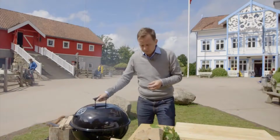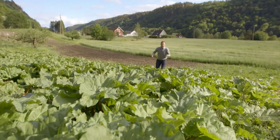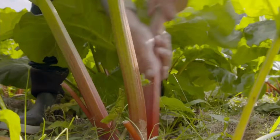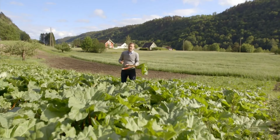But when you've got these fatty pieces of meat and with lots of smoke, you need something to balance it with, something a little bit tart, perhaps a little bit angry even. And nothing is more angry than rhubarb. Rhubarb is really like the flavor of southern Norway in all times. They even used to make wine, rhubarb wine, and that is remembered as having been incredibly delicious.